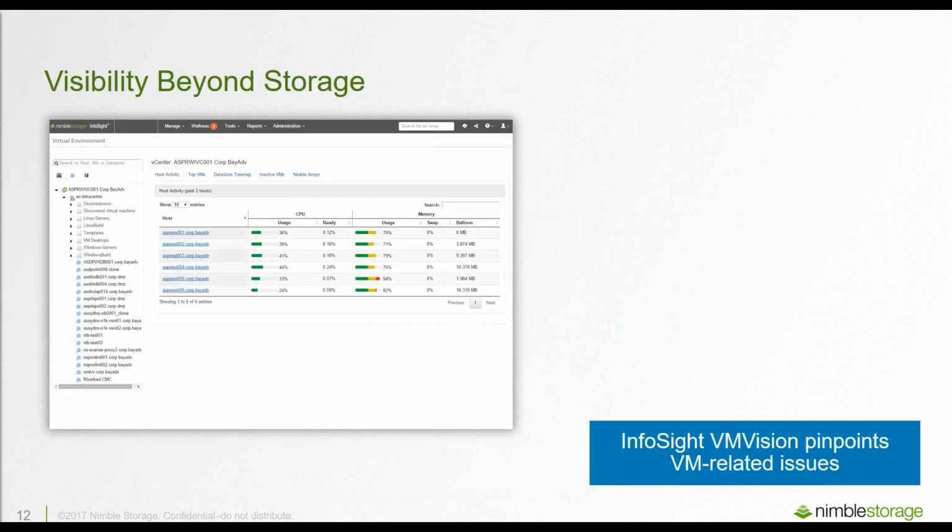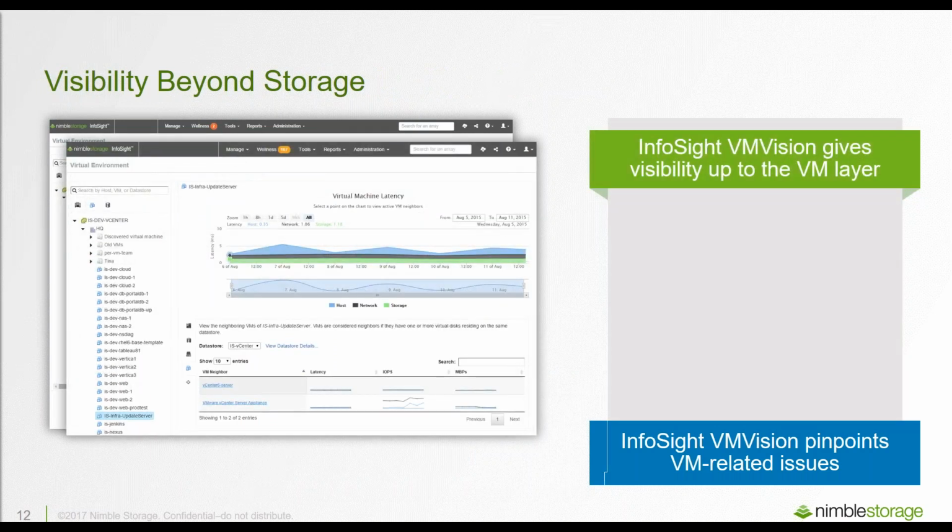InfoSight's visibility extends beyond storage. For those of you with virtual environments, we have VM Vision. VM Vision can look not only at the individual hosts in your VM cluster, but can also drill down into the actual specific guests in those hosts. VM Vision extends that correlation and predictability so you can quickly identify VMs that are troublesome or causing the so-called noisy neighbor scenario.